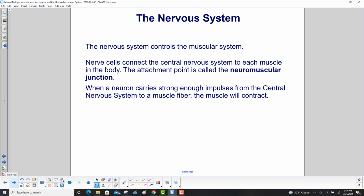The nervous system controls the muscular system. Nerve cells connect the central nervous system, remember that's the brain and the spinal cord, to each muscle in the body. The attachment point is called the neuromuscular junction. When a neuron carries strong enough impulses from the central nervous system to a muscle fiber, the muscle will contract.